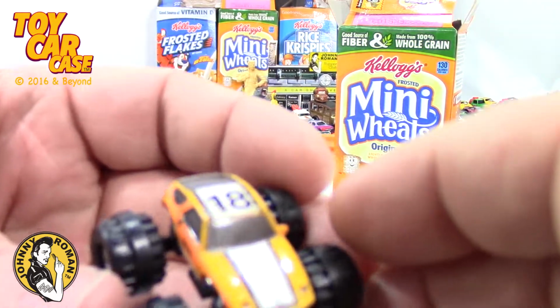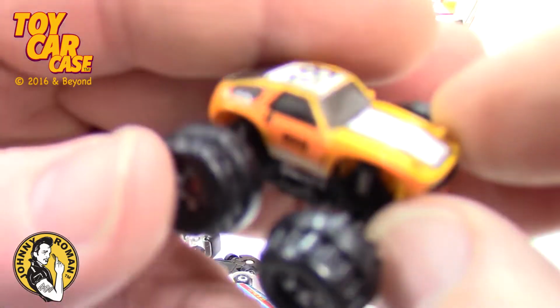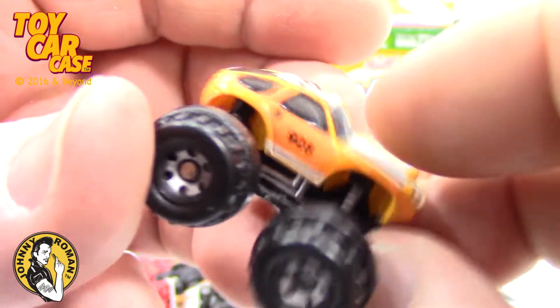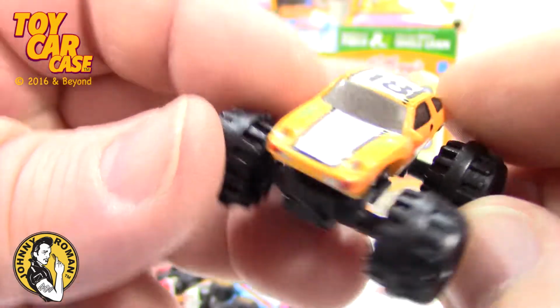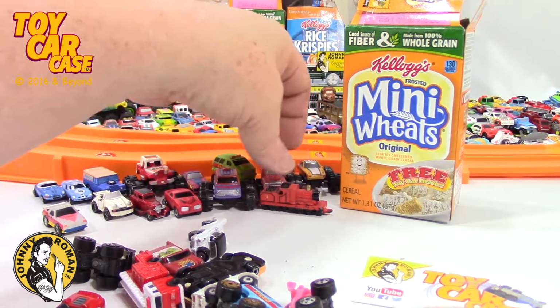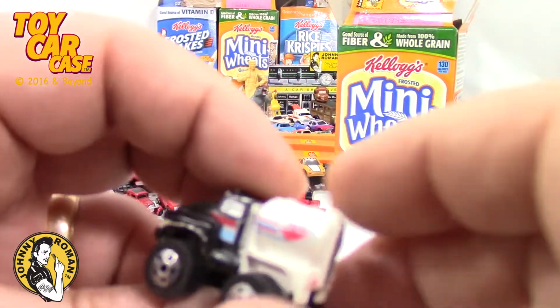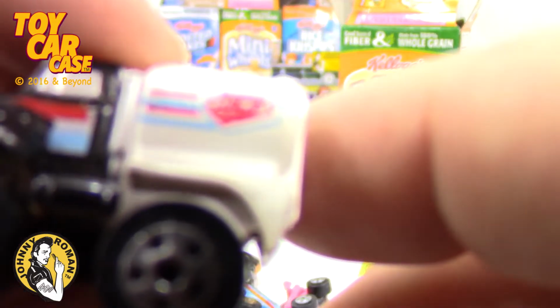Oh, look at this, a 928 Porsche made into a monster Porsche. Kind of fun. You imagine driving this down the street to the exotic car show? I don't think they'd be too happy with you. Oh, there's car guys that love to customize them and car guys that love to keep them the same.